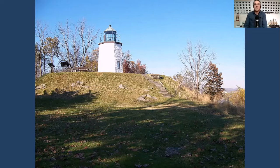It stands on top of a wooded peninsula on the west side of the Hudson River called Stony Point. And that hill is about 150 feet high. So you could see the light from quite a distance. After dark, the lantern was lit up with 7 oil lamps.